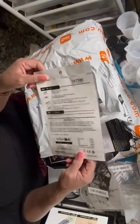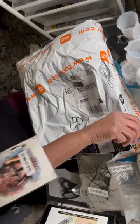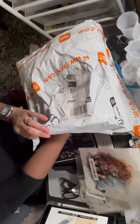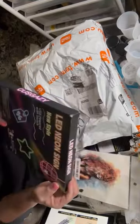And this is a tattoo. This is actually a tattoo. You put something like that. No, this will be for resin, not for my body. But that is gorgeous. It really is. This is a freebie.